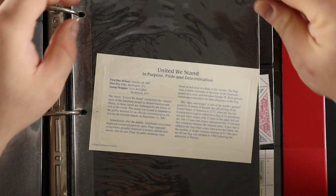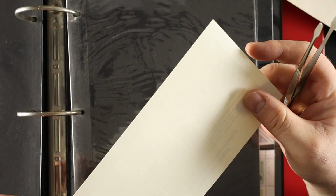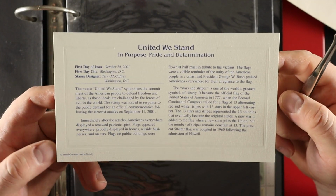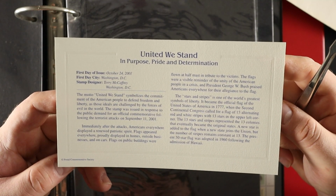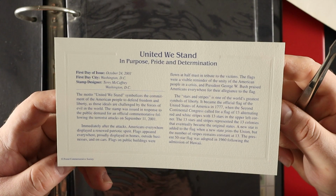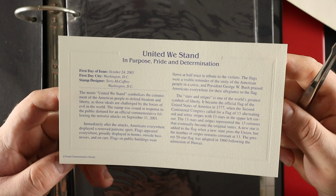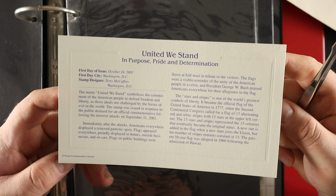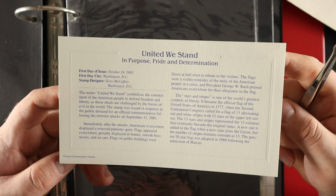There's something else in here too. What is this? United we stand, in purpose, pride, and determination. First issue, the motto United we stand symbolizes the commitment of the American people to defend freedom and liberty as those ideals are challenged by the forces of evil in the world.